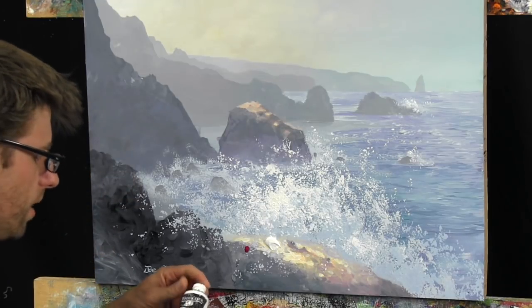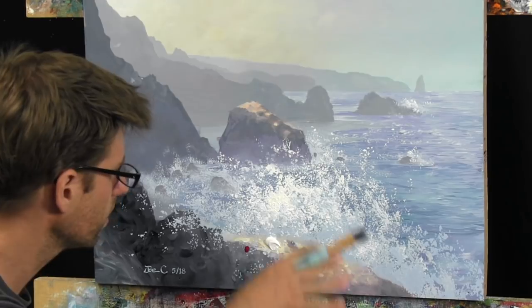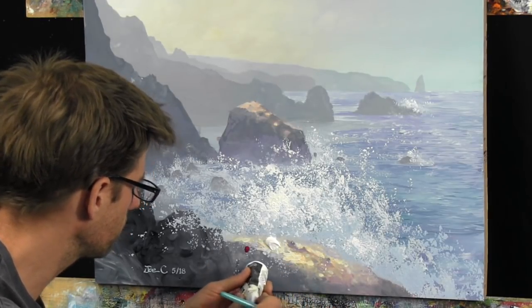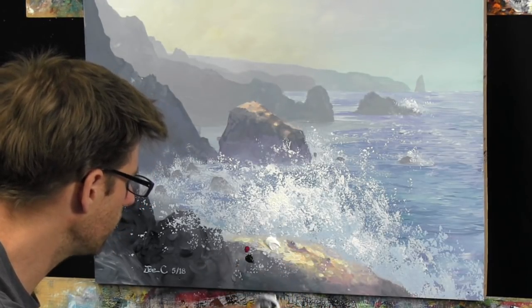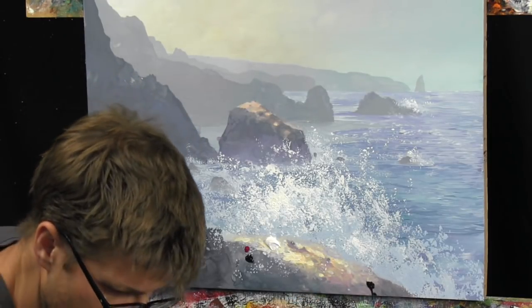And really my end goal is to make this look more like a rock and less like just an upward facing surface. So black here, and then I need orange.